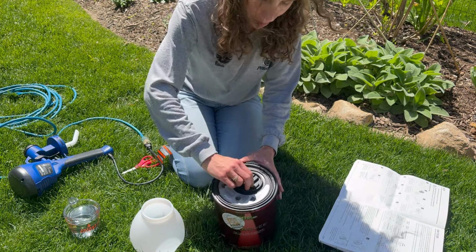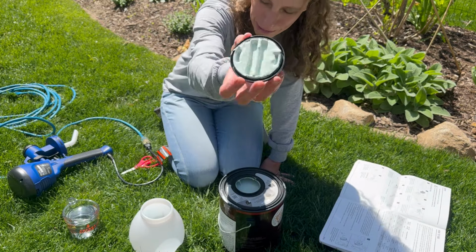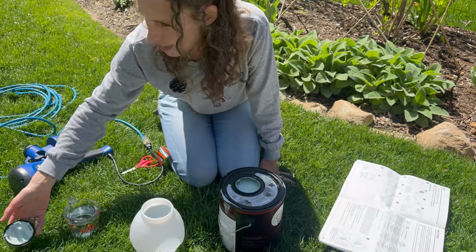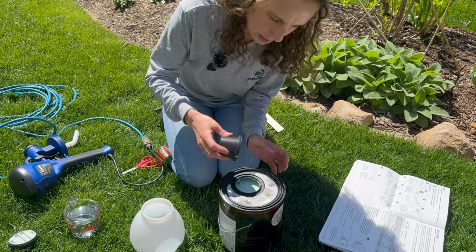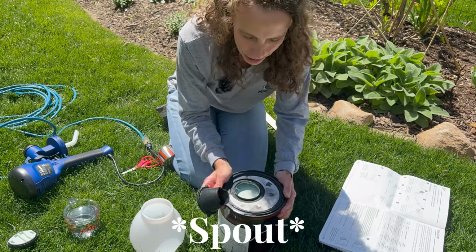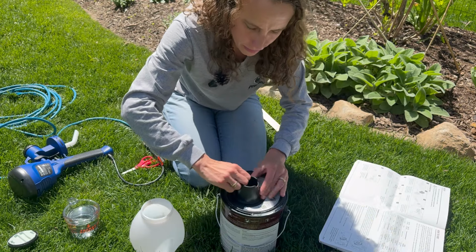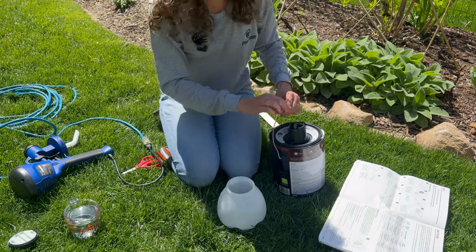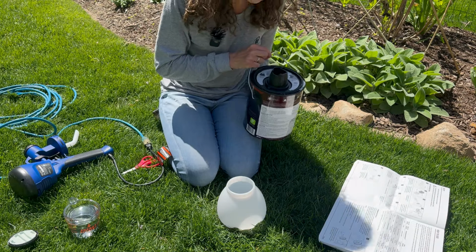So I'm gonna open up this can. This can of paint has this screw top lid, which is kind of nice. And then, let's see, it has this nozzle that you put on, which is also handy. Okay, so I'm gonna pour some paint into the canister.